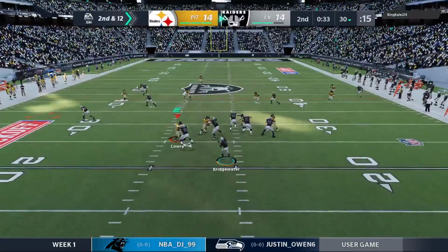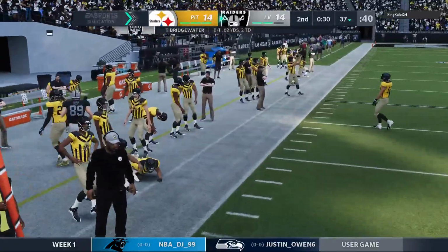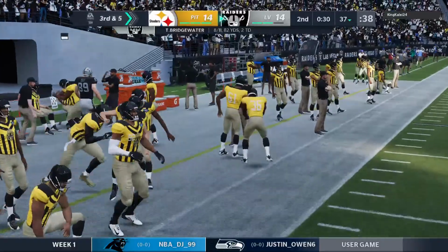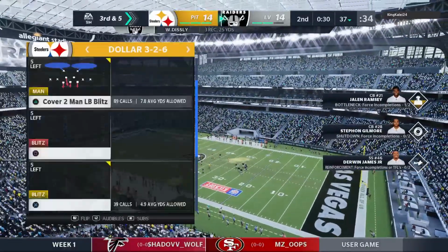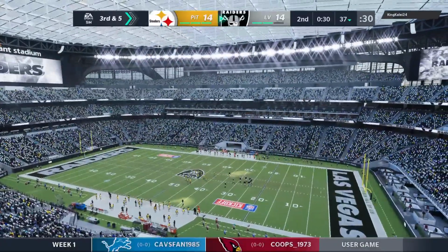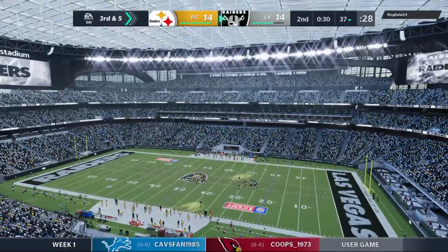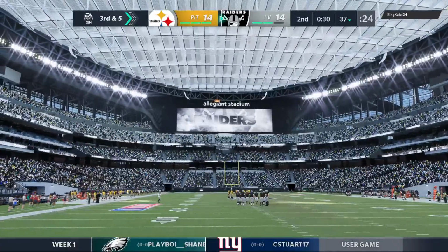To throw again on second down. Bridgewater, short throw to Disley. And he gets this up across the 35 before he's out of bounds. 6 yards is the pickup, and that'll lead to a third down. Let's not quibble about the gain there on second down. That was a positive play because that was a take-what-you-can-get situation. Got out to the tight end. Now it gives a much better opportunity to convert on third down.